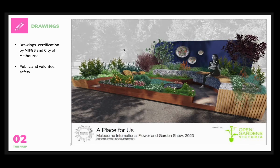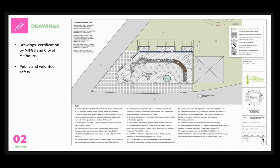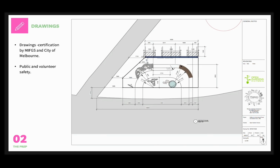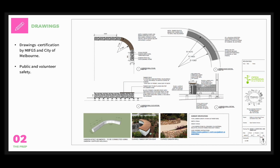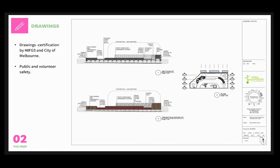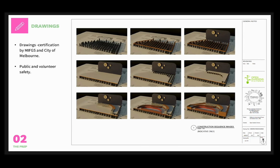Refining the construction drawings took about 3 weeks. So the design of the stage platform and timber wall took up the majority of this time because I needed to make sure that they would be structurally sound and also able to withstand extreme weather. So if we had high winds or extreme rain or something like that. We ended up using a deck pedestal system and bolting the wall to one end of this. Ballast was also required on the other side of the wall, so it was actually quite a complex structure in the end.